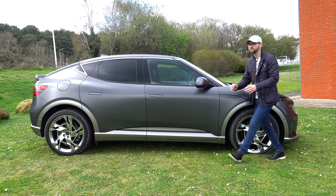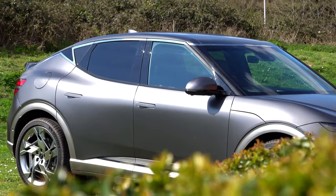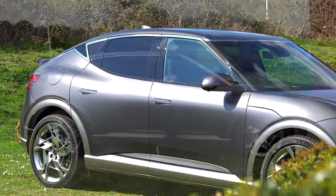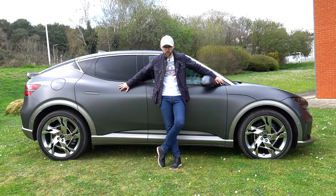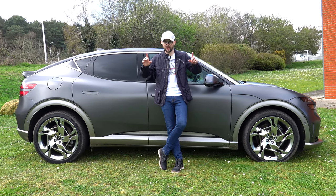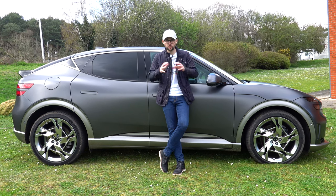Now, I think by far the GV60 looks best from the side. We've got 21-inch wheels, split opinion. I like them. What do you think? Let me know. But I also love this Melbourne matte grey paint. It's lovely. It's a £1,100 option, but worth its weight in gold. Cleans really well, by the way. Washed it yesterday. Super easy to clean.